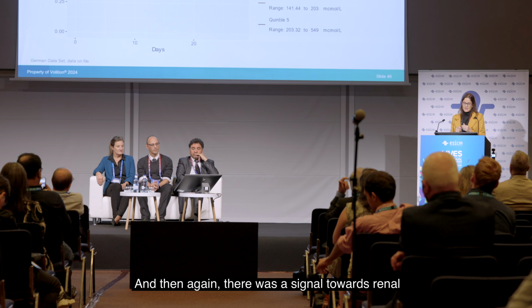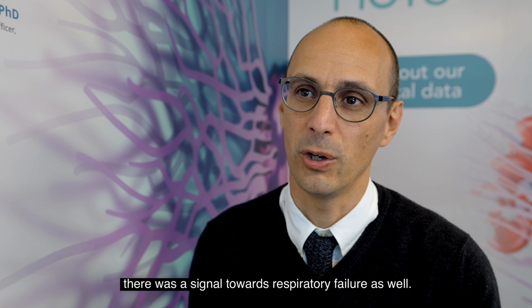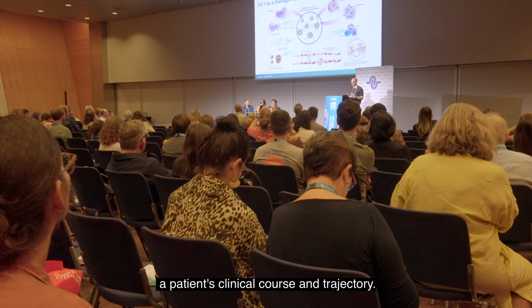And then again, there was a signal towards renal injury, acute kidney injury in those data sets, and there was a signal towards respiratory failure as well. Looks like the H3.1 signal goes up early, so it might be really predictive of a patient's trajectory and journey. It gives you a bit more time to intervene and improve a patient's clinical course and trajectory. That's what we all want to do.